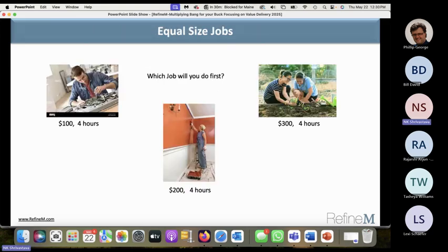So let's talk about a little more bang for the buck, the size and the value. In this picture, there are 3 activities with a value written and the size written in terms of hours. So which one will give you the bang for the buck? Or which one will you do first out of these? 4 hours, $300. Yep, very right.